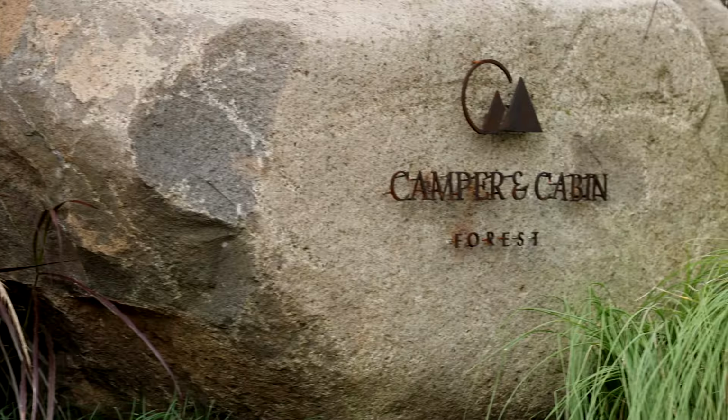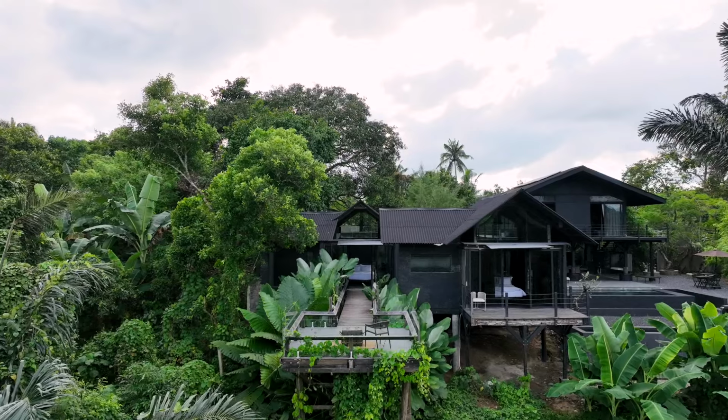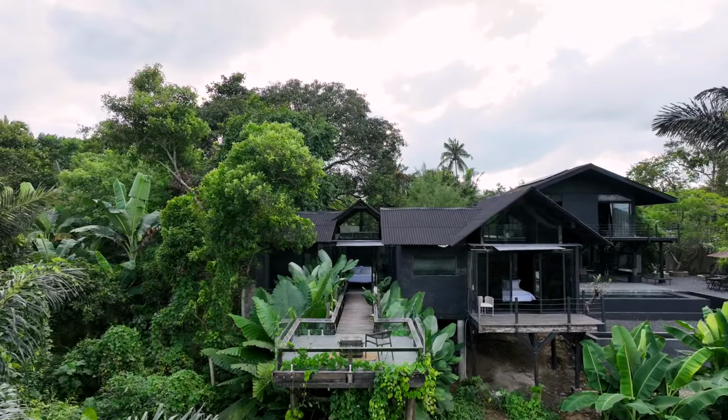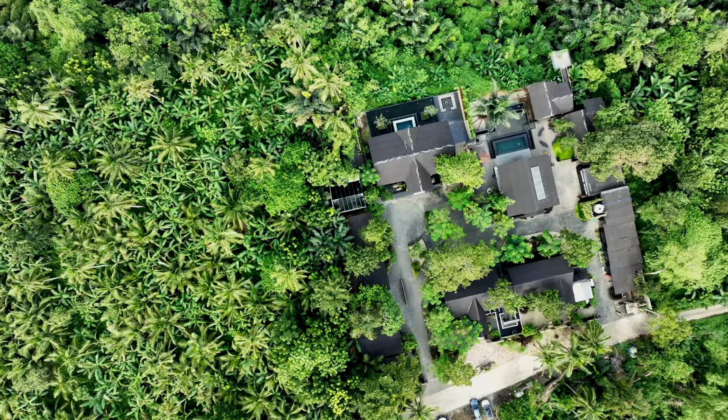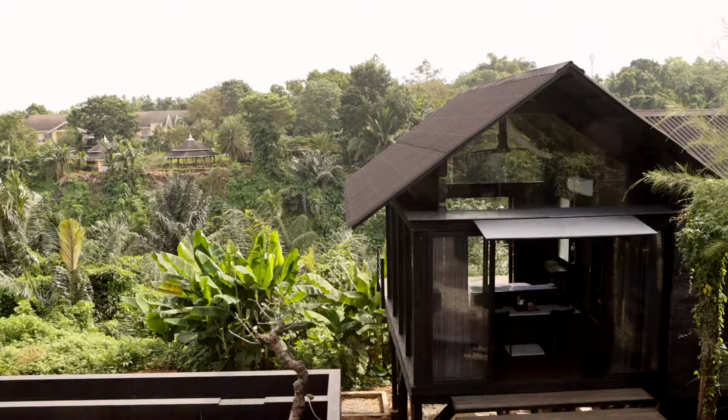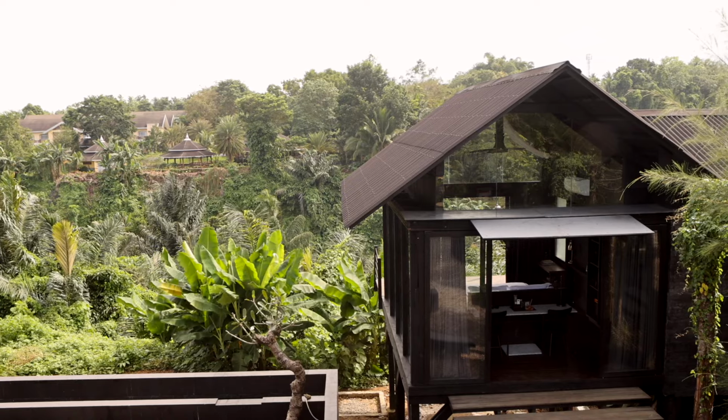Our intention at Camper & Cabin is to offer a reimagined outdoor lodging experience. We have an extraordinarily challenging terrain, so we had to carefully plan the design to make sure that we are able to make the best use of the space. We didn't want to alter the shape of the land, so we arranged the space to suit the way that the slope of the land falls towards the northeast.